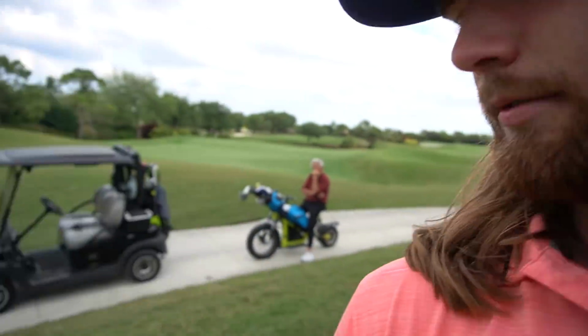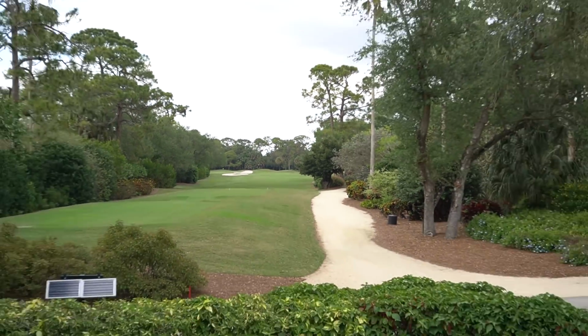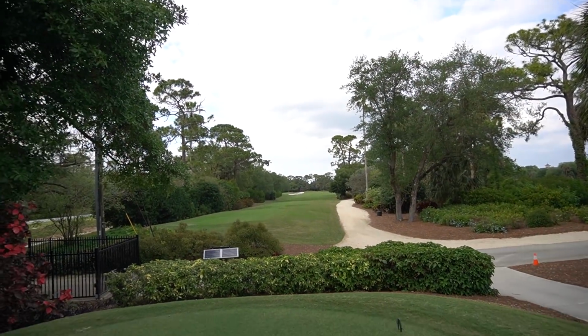Guys, you're just gonna keep plodding along onto the next hole, 425-yard par 4. Once again, just gonna keep it right of those bunkers there and try to get myself set up for my approach shot.